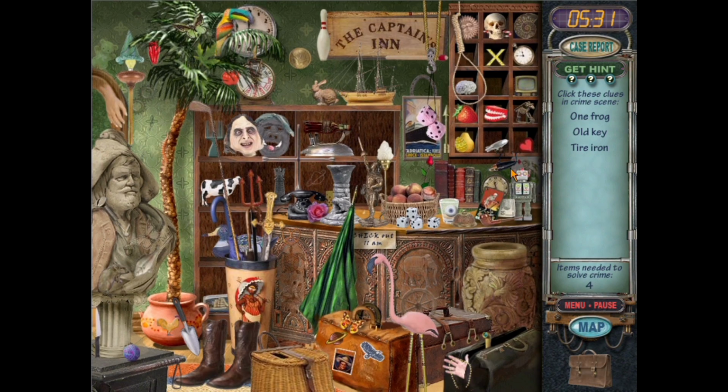And to be honest, as I'm narrating this, I'm struggling to see the frog and the old key as well, to be fair. So hopefully you've got them at home. But I imagine past me was panicking right about now, trying to figure out where these things were. And I'm sat here now like, press the golf club.